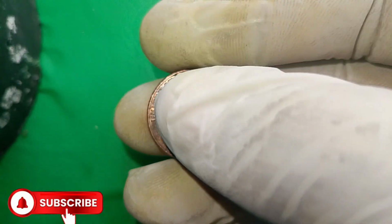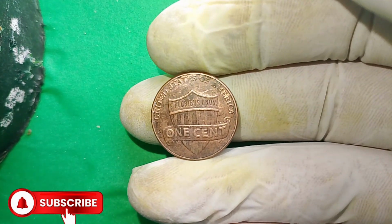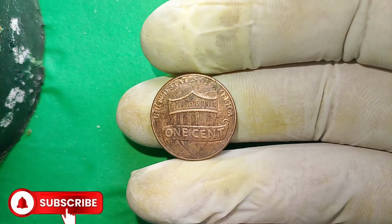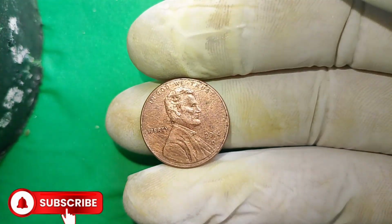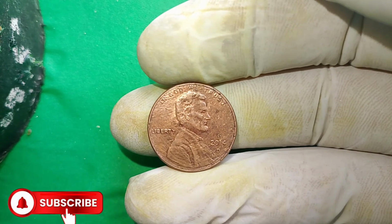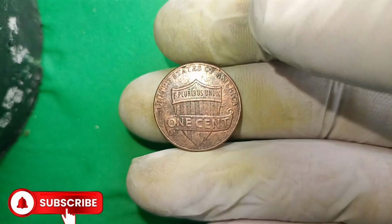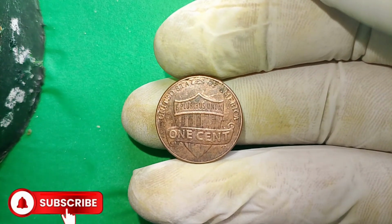For starters, the coin displayed a double die obverse where Lincoln's profile appeared slightly shifted and duplicated, creating a ghost-like double image that was visible under magnification and even noticeable to the naked eye under good lighting. But this wasn't just a common double die. It had an extraordinary degree of doubling that affected not only Lincoln's profile, but also the inscriptions "In God We Trust," "Liberty," and the date 2014, all slightly misaligned in different directions, suggesting that the die used had undergone a rare misalignment compounded by hub doubling during its creation, an event that's nearly impossible under normal minting circumstances.